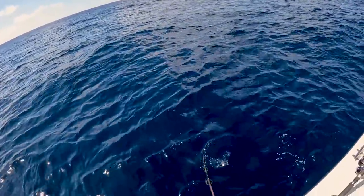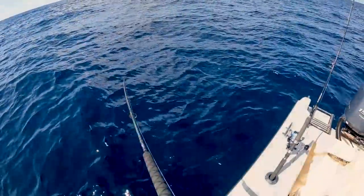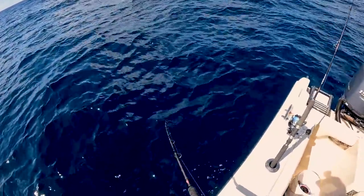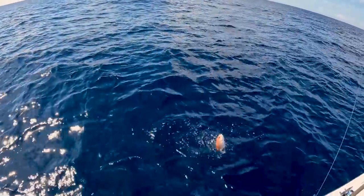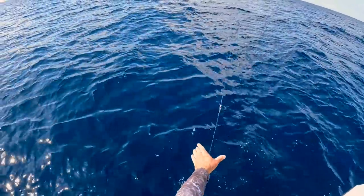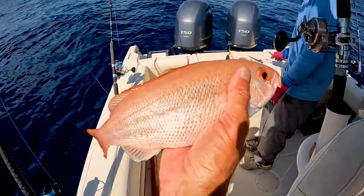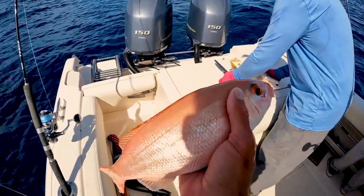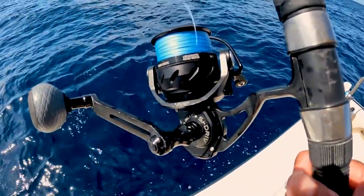There we go. Oh, Joey's got a big fish. I got something that's not a grunt. It is a beeliner. Keep a beeliner. Look at that. Hook just fell out. Yeah, nice beeliner. It'll go nice with the lane. Oh, we got lane and yellowtail. Going back down.